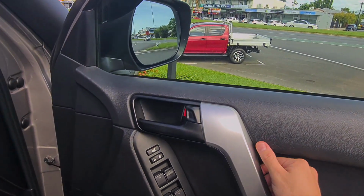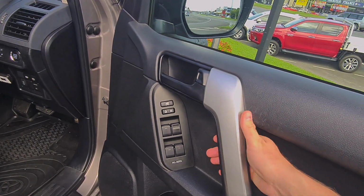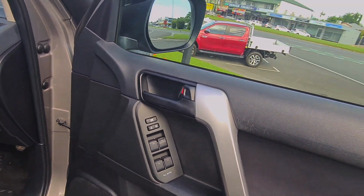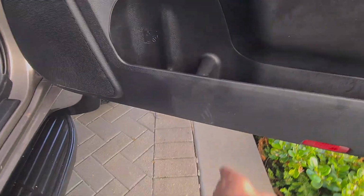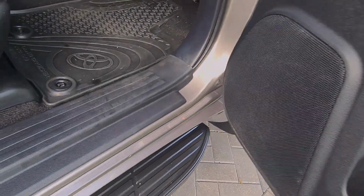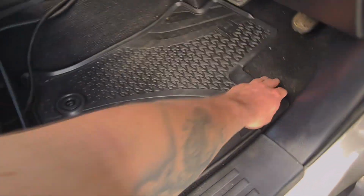Tiny bit of scuffing here. Well, not even scuffing, just a bit of wear, but it's the driver's handle, you know what I mean? It's the most common place. It could be from rings, things like that. It's just the high traffic, the highest traffic area of the car. Not too bad through the rest.